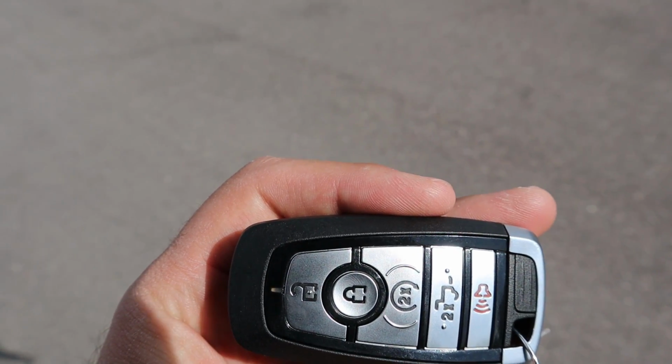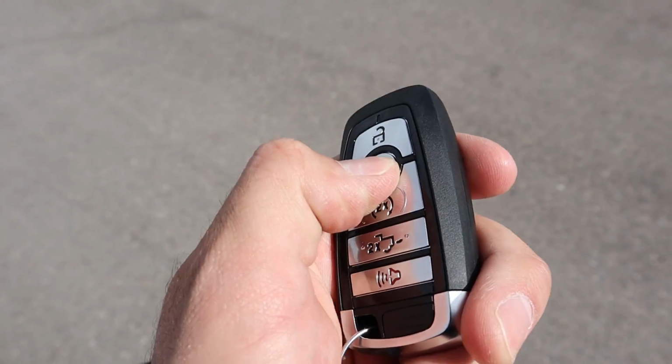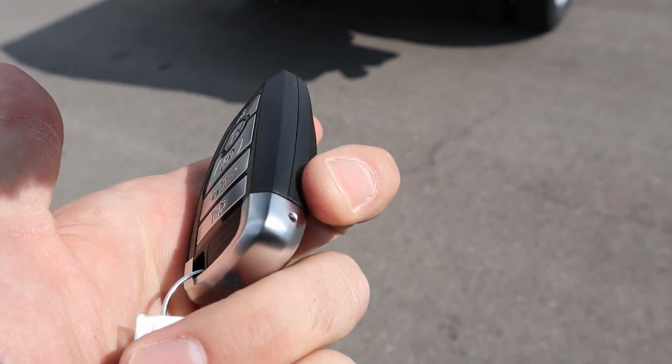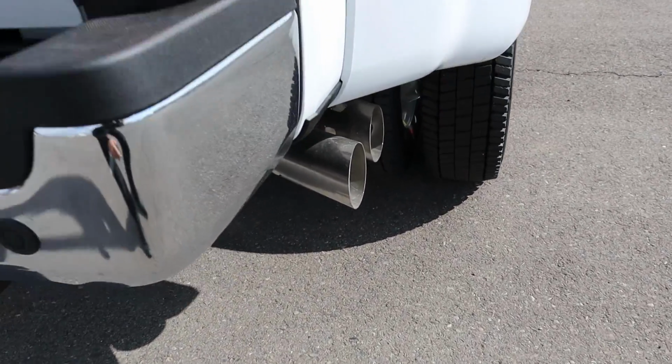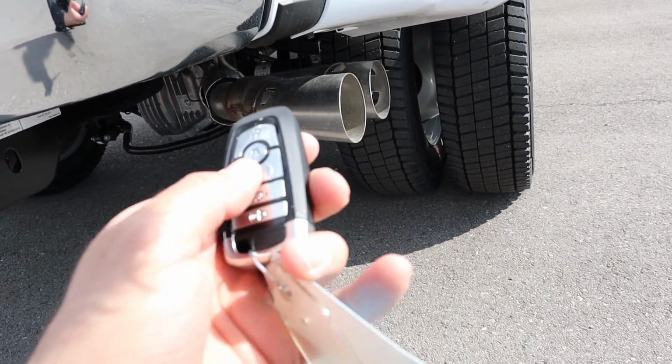Looking at the key fob here on the F-450, we have a couple functions. We've got the unlock function, the lock right there in the center, and then you've got your remote start and the tailgate drop down. We'll do the remote start quickly so you guys can hear what the 6.7 liter Power Stroke sounds like. And obviously you guys will get some rev clips a little bit later as well.